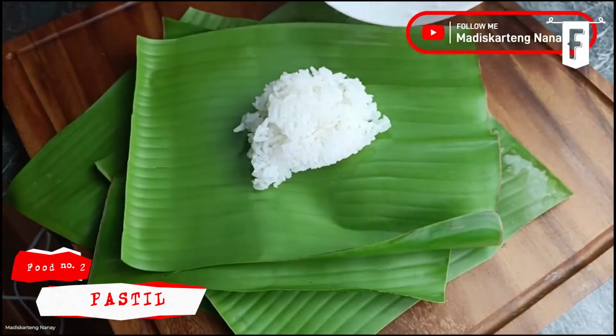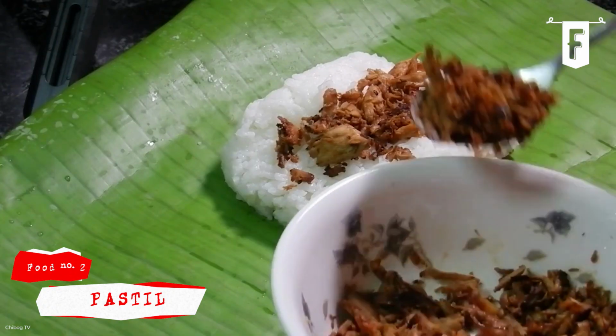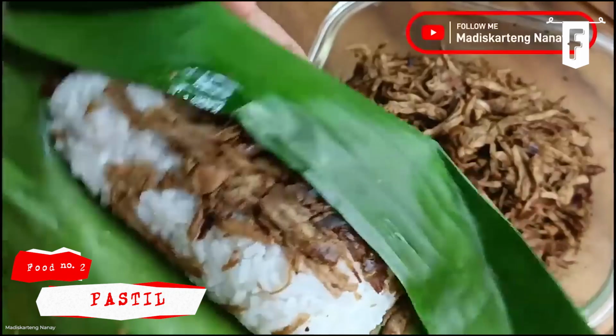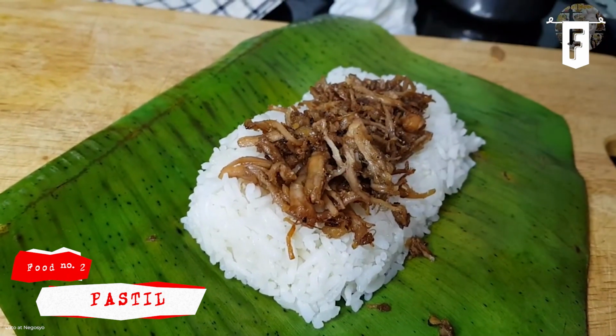The steamed rice is then placed on the banana leaf, shaped like a cylinder. The kakigit will then be placed on the rice as a topping, and then will be wrapped like a burrito. And there you have your pastil, served between 10 to 20 pesos depending on the size.